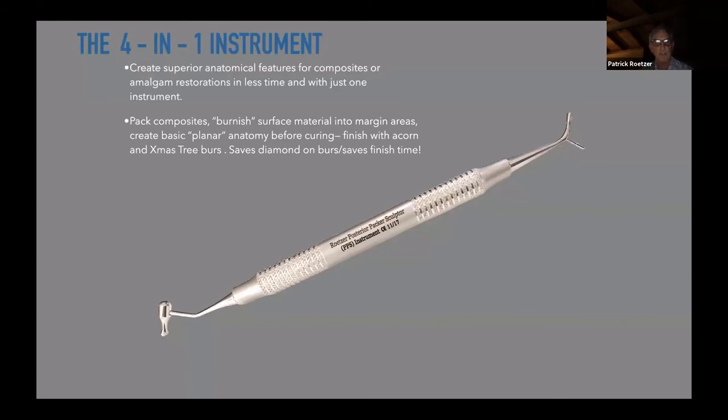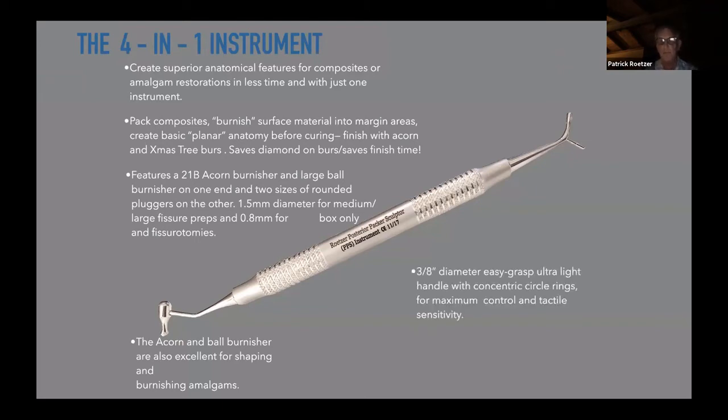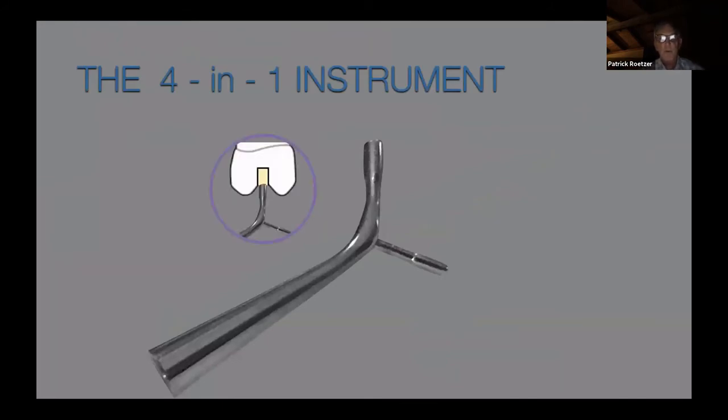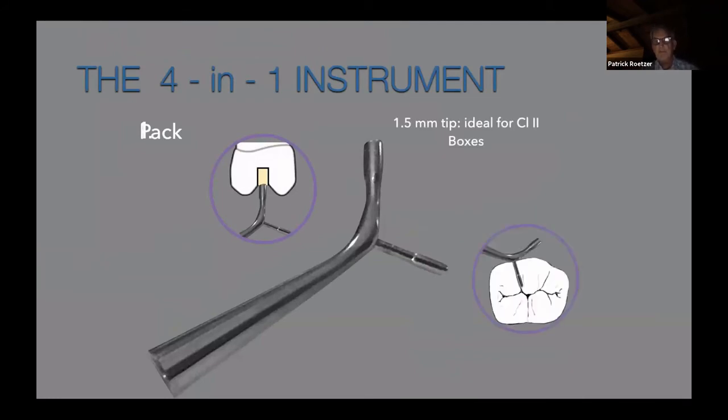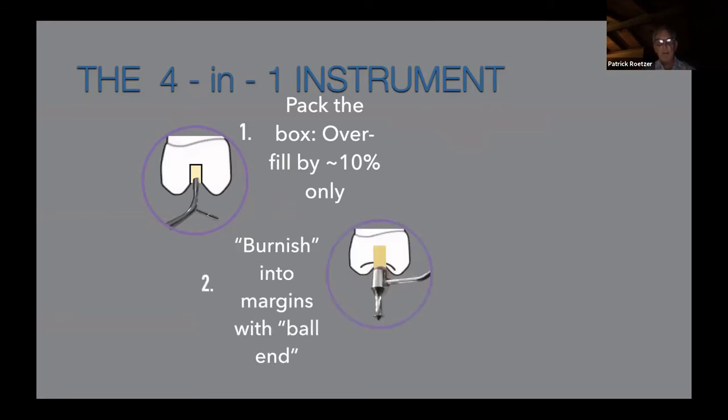You got a big ball burnisher, you got an acorn burnisher, and you got 2 Packers, 1.5 and 0.8, which pretty much covers everything. You can use this for amalgams. It works beautifully for amalgams if you're still doing some amalgams. And a nice grip, weighs just 1 ounce, fully sterilizable. There's the tips, 4-to-1. Rather than handing instruments back and forth, just flip it. Ideal for fissurotomies.